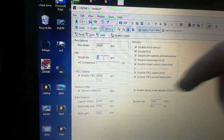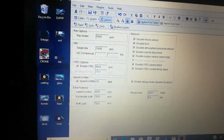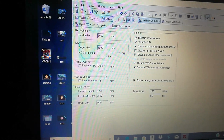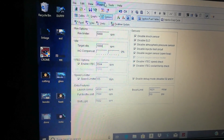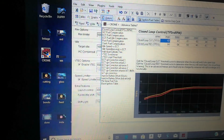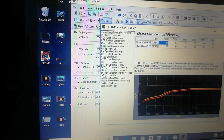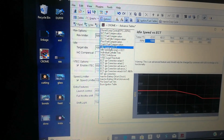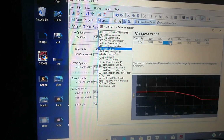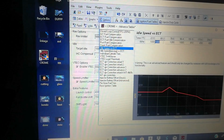I brought the RPM down so low because I was trying to compensate, but really I had never adjusted the idle screw in the throttle body, so that had a lot to do with it. Set the target idle to 1,000. And there's a couple of idle settings in the advanced tables, like idle speed versus ECT. When it's cold, you want it to have a higher idle. So really, these could be a little higher. You go in here and kind of tweak everything.